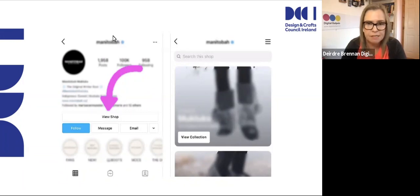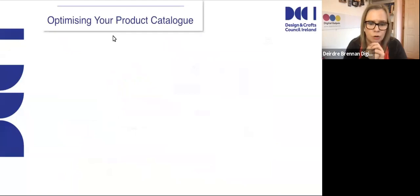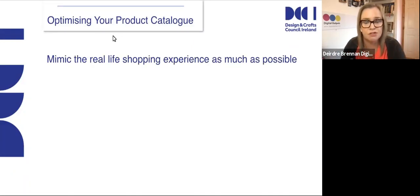As regards tips for developing or optimizing your product catalog, ultimately the main goal here would be to remove any barriers at all to your audiences converting or completing a sale. So you want to provide them with as close to the real life shopping experience as possible. Mainly that will be by how you add detail, be it imagery or product copy, to your product catalog. So you will need to answer all of the questions that they might have about your products, and give them a catalog of imagery that they can view.